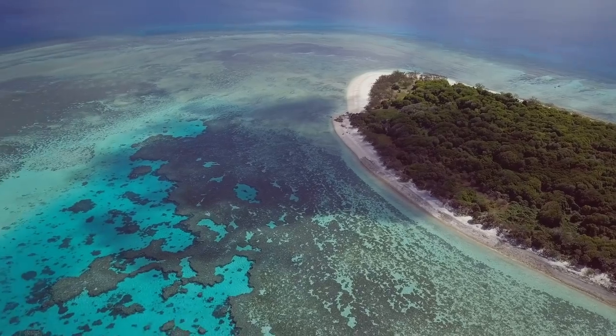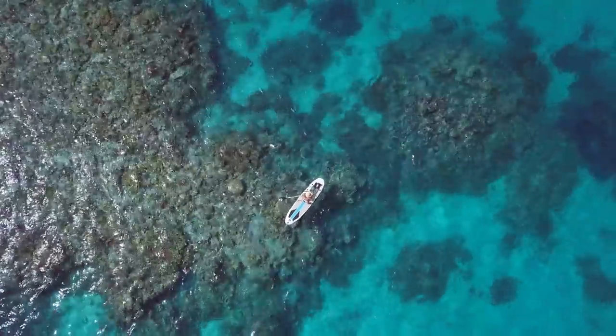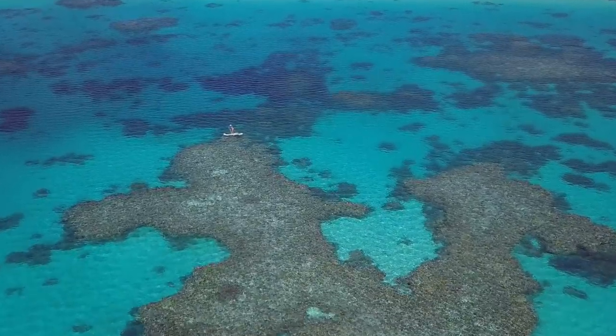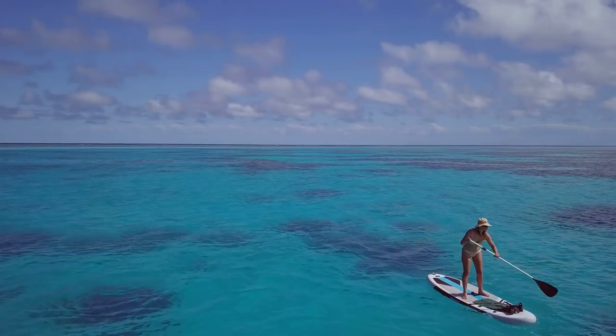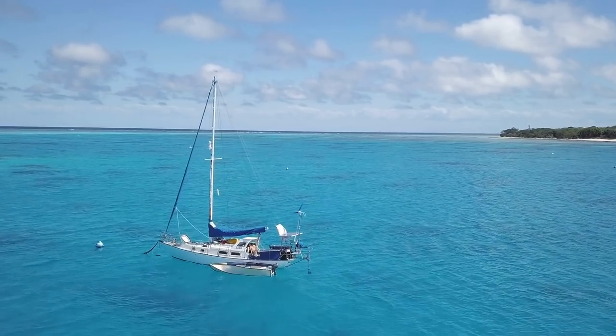After almost 2 weeks at Lady Musgrave Island, it was time to finally say goodbye to the Great Barrier Reef and continue our journey south to Fraser Island. Well, we've been listening to whales. That's Pascale being a whale.